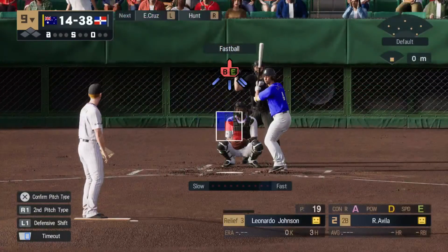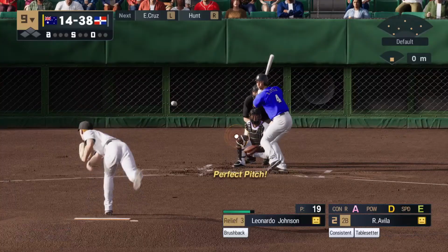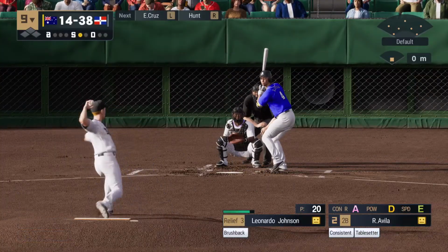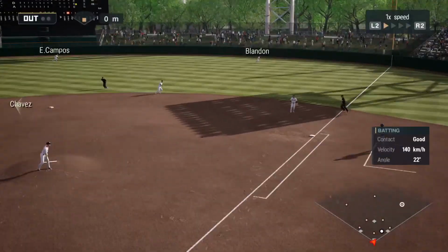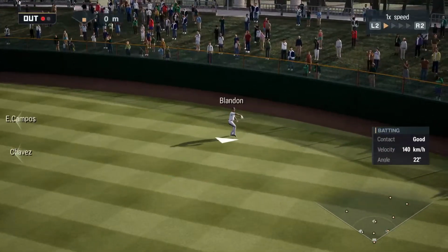Australia will head to the plate here in the last inning of the game. Roberto Avila takes his place at the plate. He struck out looking in his last at-bat. The Australian national hit the other way to the right side. Heading to right. The right fielder has it, 1 out.